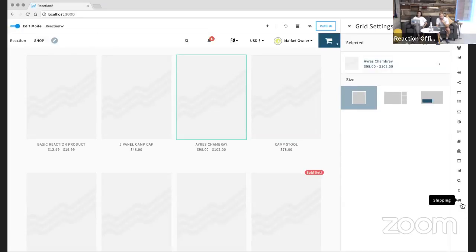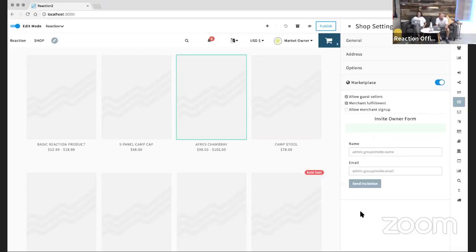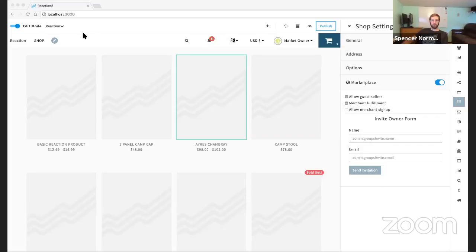What the marketplace does is you go into the shop settings, go to the marketplace settings under shop settings, and you can invite a user. This will send an email to the marketplace shop owner who can then accept an invite to the shop, which I'm not going to do. Another thing it does is it also creates a brand new shop underneath the existing marketplace. So now, as you can see, we have Reaction 3, which will be a new empty shop created specifically for the user that we just invited.